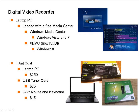I used my old laptop. I had a laptop with Windows 7 on it. Bought it for the family. Didn't get used much. It was sitting in the corner. You can pick up an old Windows 7 laptop at a local computer shop, or on Craigslist, for a couple hundred dollars, if that much. The nice thing about Windows 7, even Windows Vista, is it comes loaded with the free Windows Media Center.